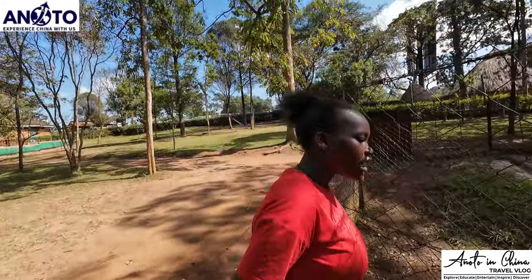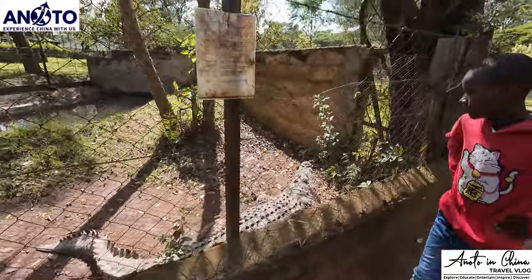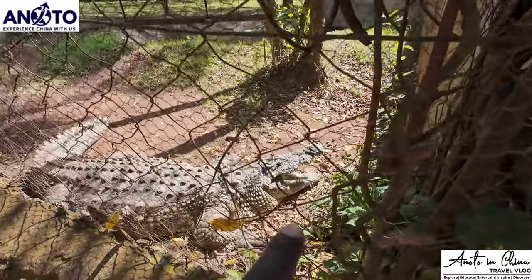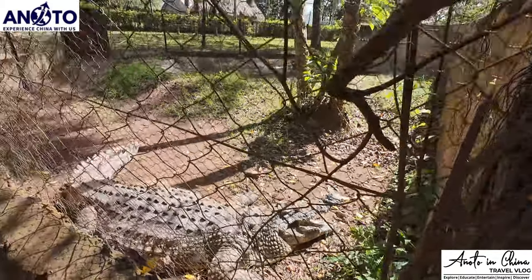Yes. Okay. So what do we have here? Here we have a crocodile. And crocodiles are always pretenders. Like you can see it has opened its mouth. It's cooling its temperature. Look at that. And you can see its tongue, it's stuck, not movable like ours.